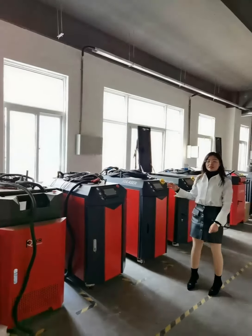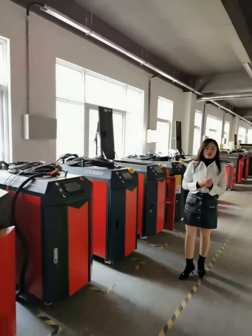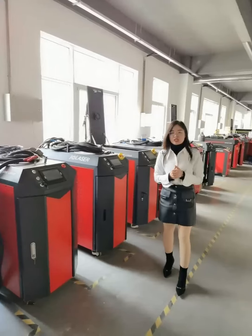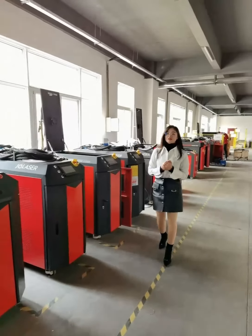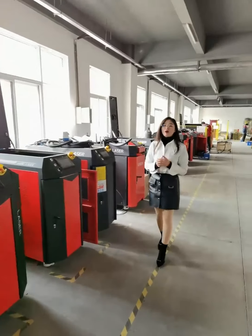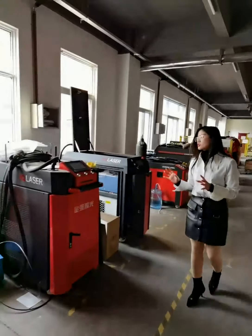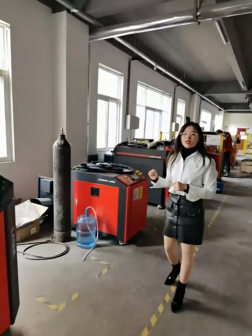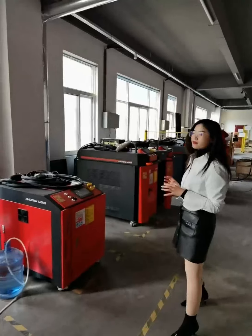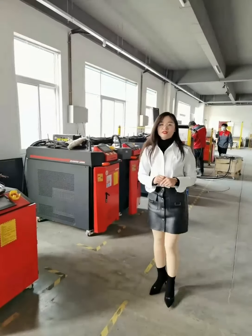Okay, here's the laser welding machine workshop. The handheld welding machine is quite popular now. It can save your cost, with high speed and also good quality. That's why it's very popular, instead of traditional processing tools. Most customers buy the tube laser cutting machine and the welding machine together.